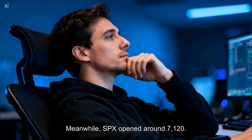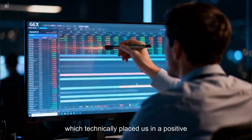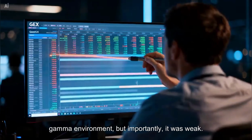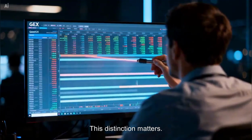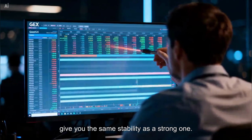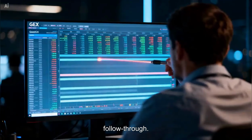Meanwhile, SPX opened around 7,120, which technically placed us in a positive gamma environment, but importantly, it was weak. This distinction matters. A weak positive gamma environment does not give you the same stability as a strong one. You can still get sharp moves and fail follow-through.